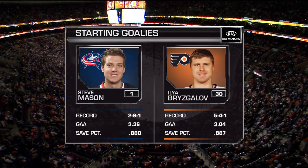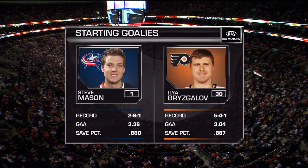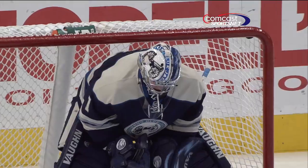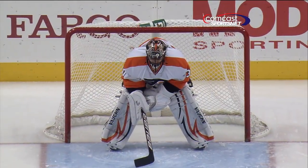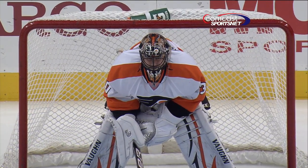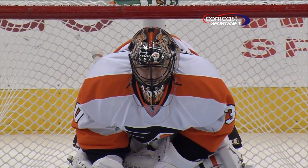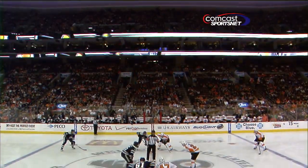You see the record, 2-9 wins. Looks to get his third in a row for the Flyers and an all-important victory here at home. Steve Mason coming off that rough outing and actually coming off a couple of rough years after that Calder Trophy winning season, but he really wants to bounce back tonight, and Bryzgalov trying to build, as Jonesy mentioned, off of his last two performances. Bryzgalov saw plenty of these Blue Jackets when he was with the Phoenix Coyotes and Anaheim Ducks.